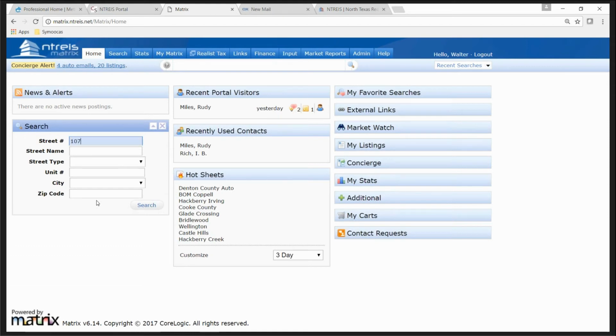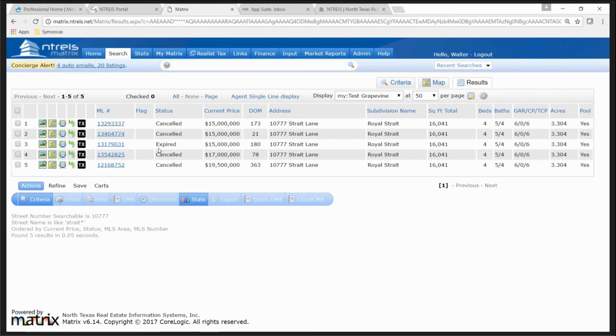So I have a pet property that I use in class, 10777 Straight, S-T-R-A-I-T, and I hit search. Boom. There's every time that property has been through MLS. So it's been canceled multiple times, it's expired, and you can see those MLS numbers.